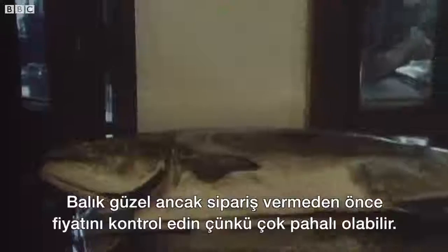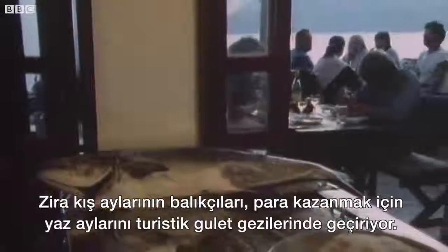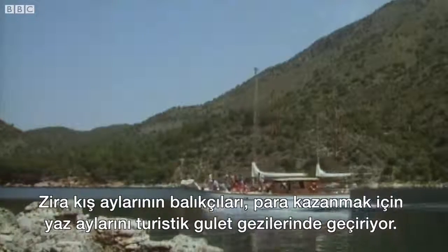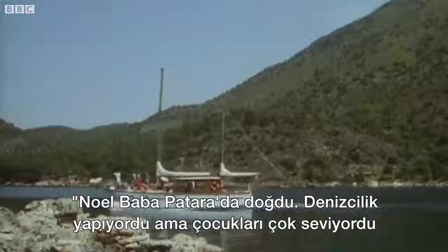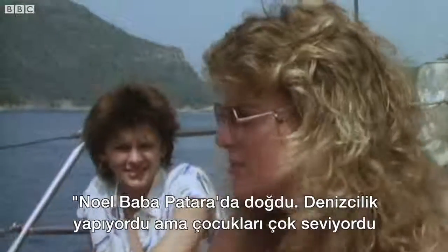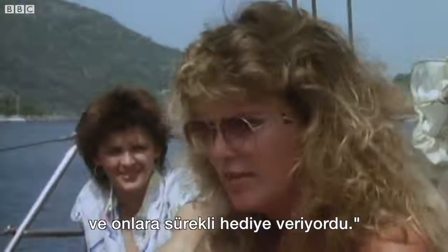The fish is good, but check the price before you order. It can be very expensive, because the winter fishermen spend the summer where the money is, taking tourists on goulette boat trips. Father Christmas was born in Patara, and he worked in the sea, but he was very keen on children. He gave all the presents, which is where the Father Christmas bit came into it.